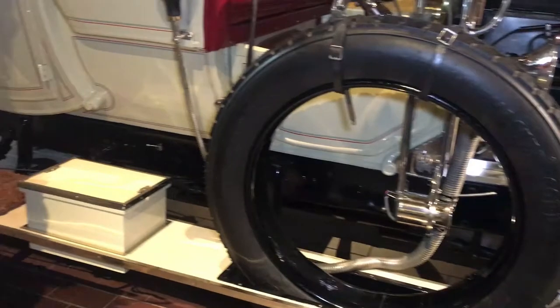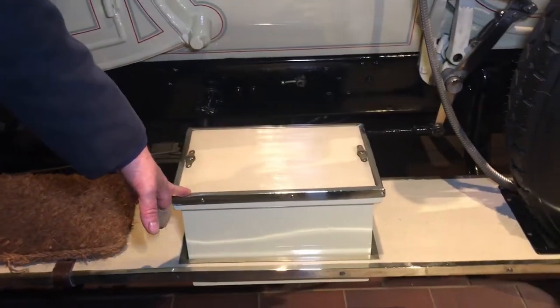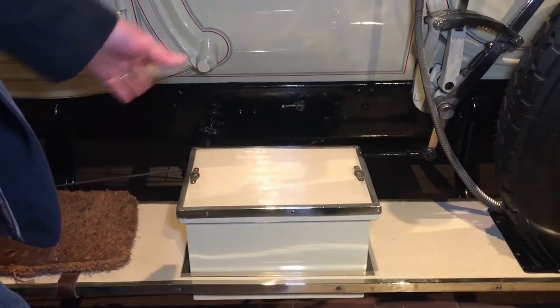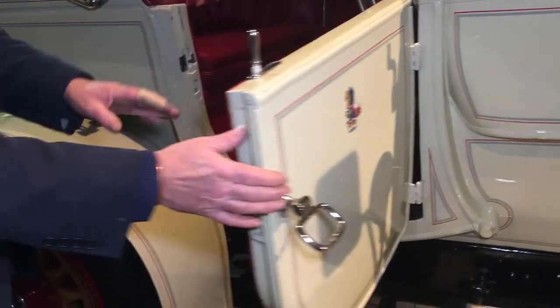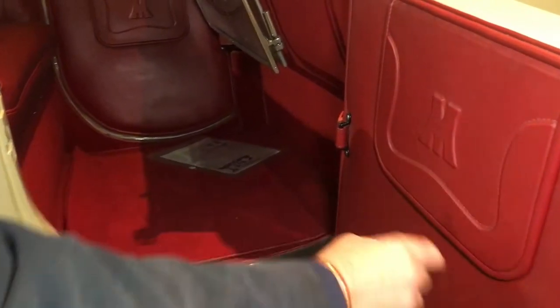Around this side, we have another battery, because this has got two electrical systems, a 4-volt system for the ignition coil and a 12-volt system for the electrics. And another door. And if I show you in the back, you'll see how wonderful it is, and the M for Montague embossed on the leather of the door pocket.